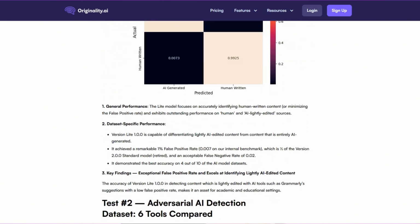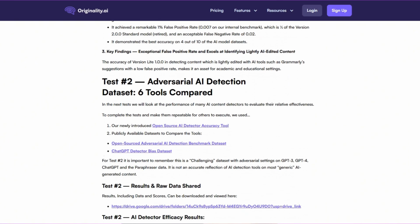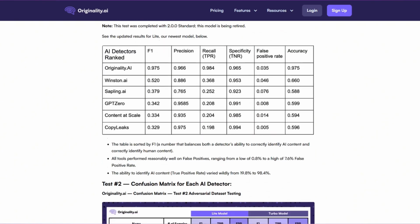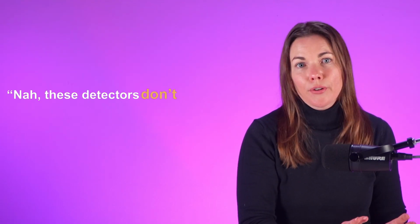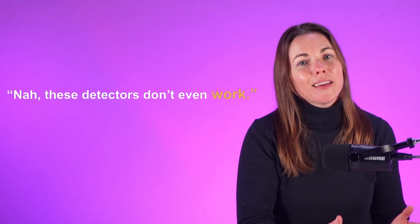By the end of this video, you'll get the scoop on how these tools operate, why some totally miss the mark, and which ones keep coming out on top when we push them to the test. There's a ton of buzz around AI detection these days. Some companies are out here swearing their tools are flawless, while OpenAI is like, nah, these detectors don't even work. Truth is, it's not that cut and dry.